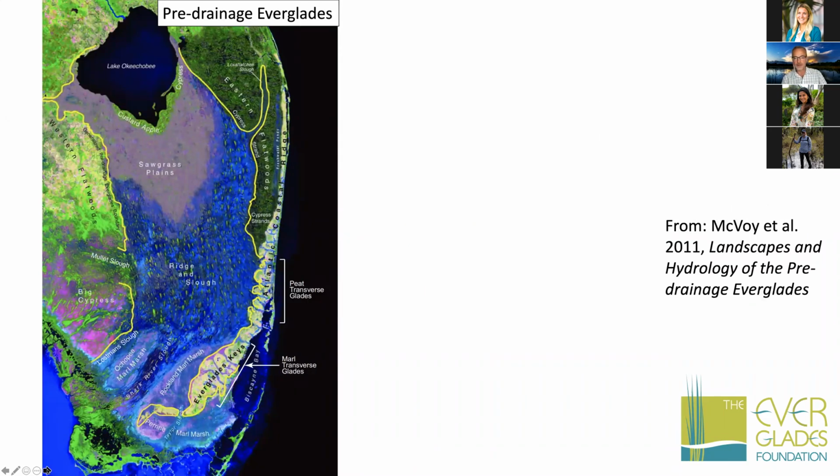So to understand the changes that have taken place, we need to go back in time. If we had a satellite that could show us what the Everglades looked like from above, south of Lake Okeechobee, it would look something like this: a connected ecosystem from the lake all the way down to and through Everglades National Park to the Florida Keys.